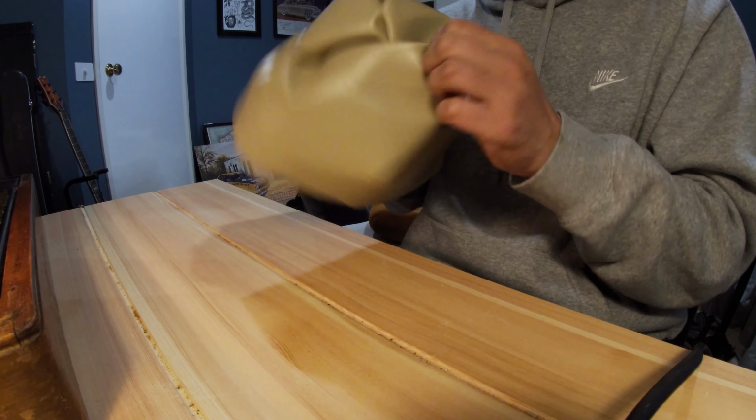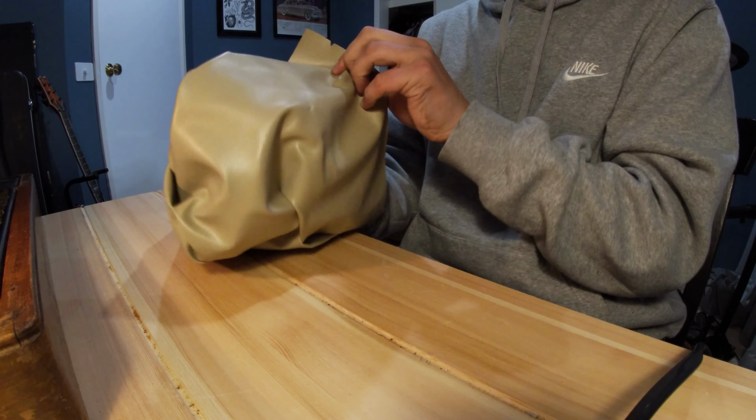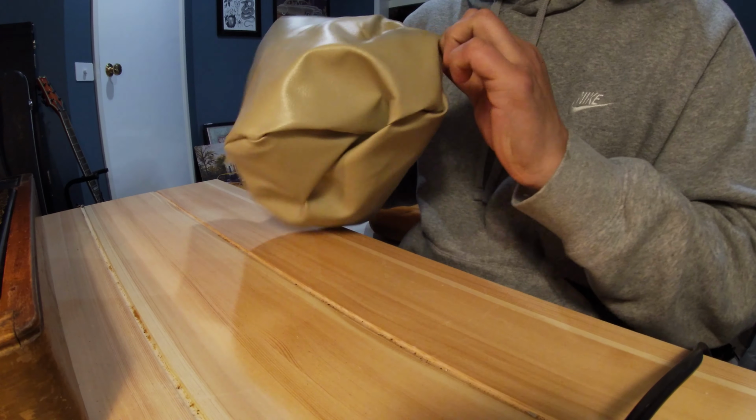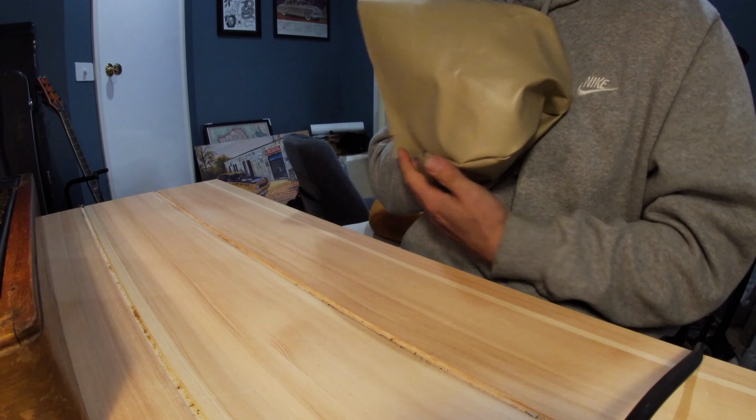Okay, looks like a bit of a mess, but let's see how it fits. Oh god. Reminds me of the Texas Chainsaw Massacre, Leatherface.